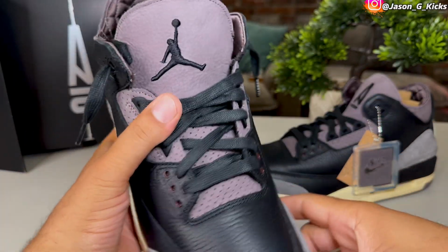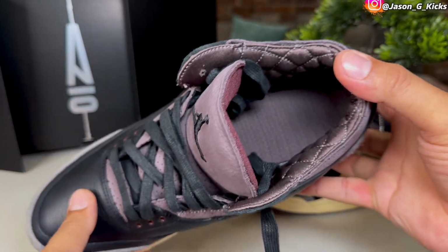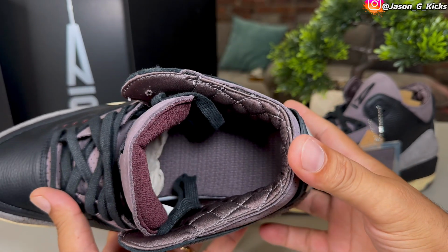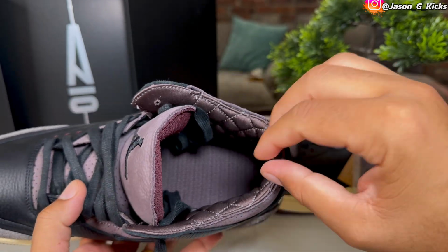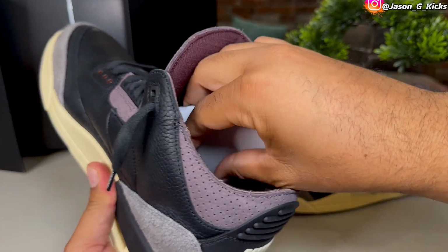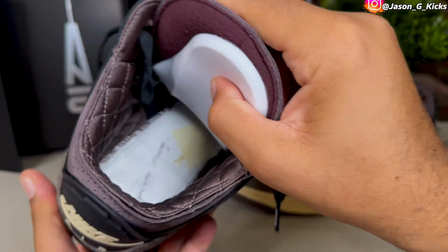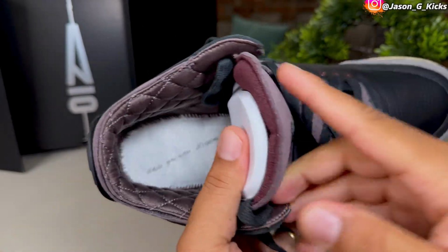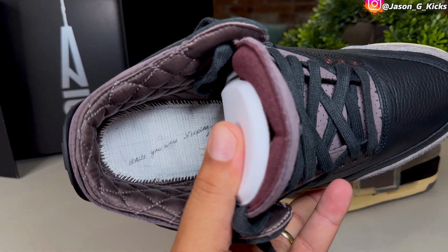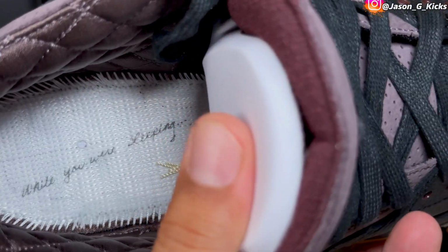The insole of the shoe is not quilted either. It's just the same print that we have right here on the back of the tongue. We have it as well on the insole of the shoe. Also, if you remove the insole, we have a message right there. That's the name of the collection: While You Were Sleeping. You know I go for that. While you're sleeping, I'm here getting the shoes that I love. Thank you for that, by the way. I love that.